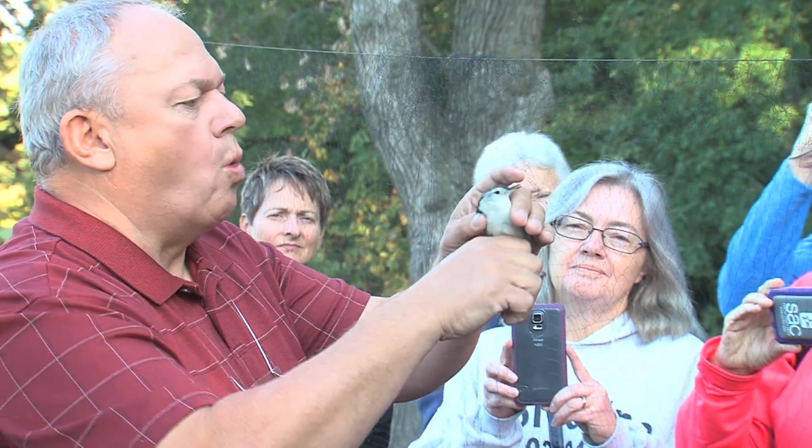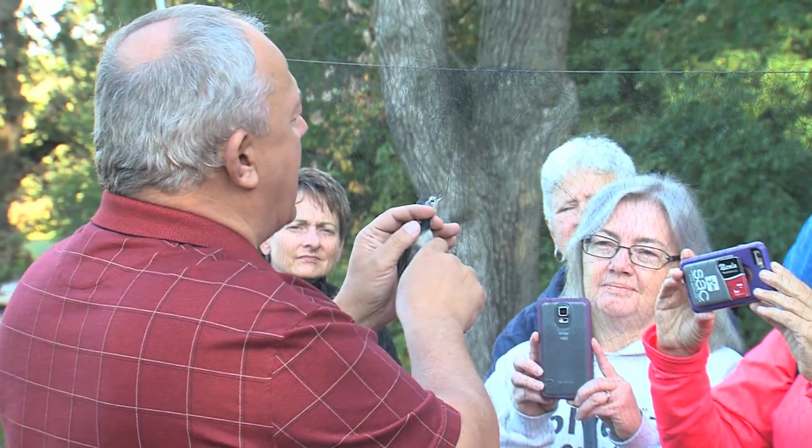Seriously. What was the name of this bird? This is a white-breasted nuthatch.